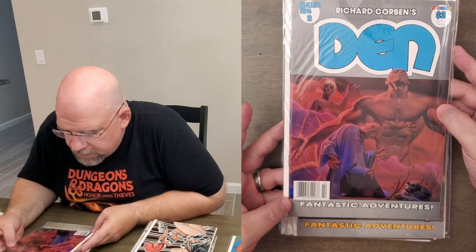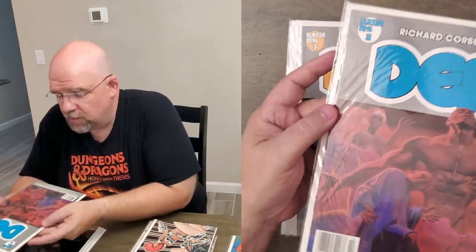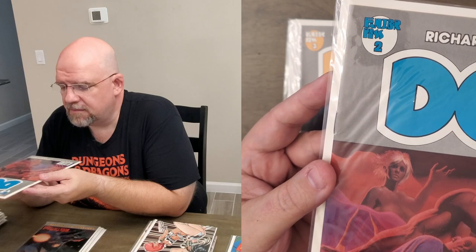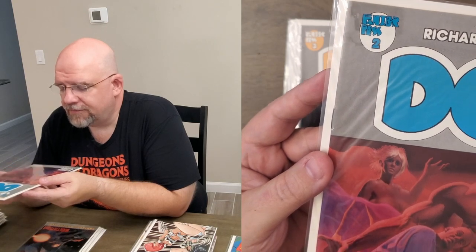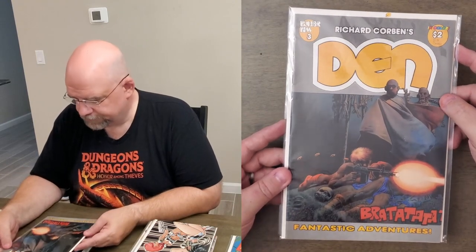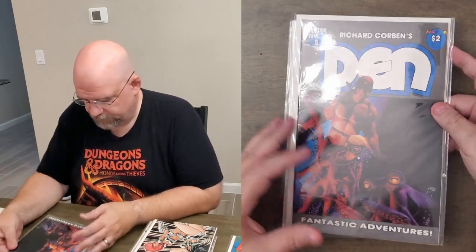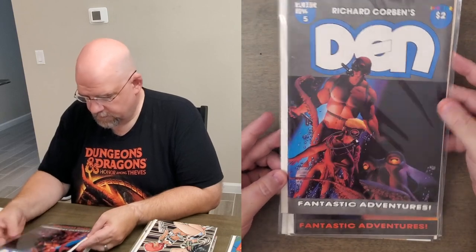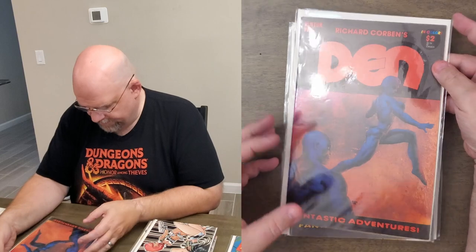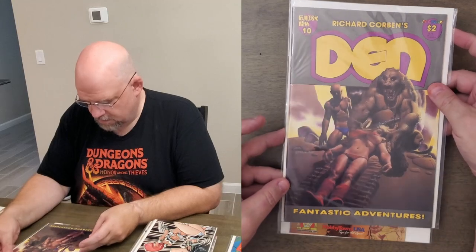Richard Corbin's Den, number two, Fanta something Press. I can't even read what that says up there. Can you see it? Whatever. Number two. Still can't read it. Number three. In color. Number five. Number seven. Number 10.